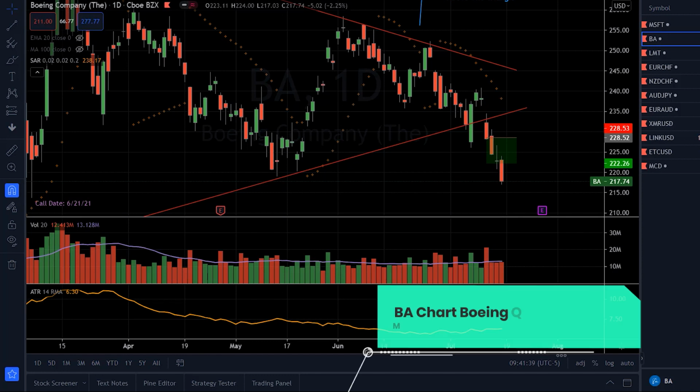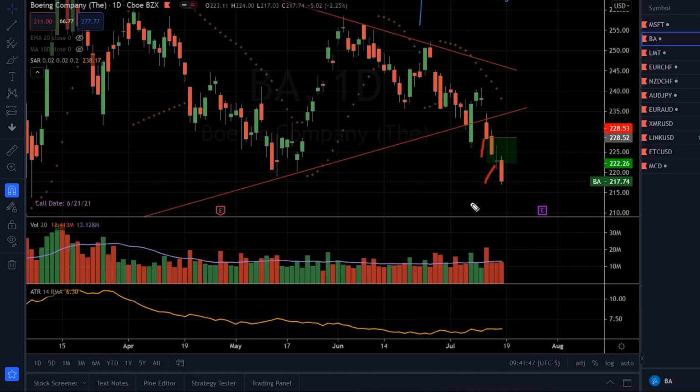And Boeing Company triggered a sell signal on July 13th right there, hit the first target on July 15th right there, got half off for profit, moved the stop to break even on the remainder. Now we'll wait for this parabolic SAR to get down below the break even point to start trailing stops. And that's all the active trades for today.